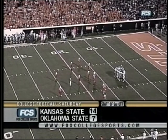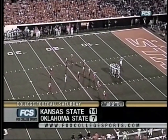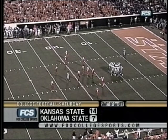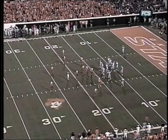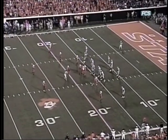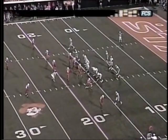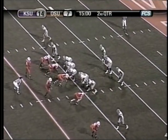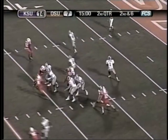Start of the second quarter here in Stillwater. Kansas State 14, OSU 7. Tonight's stats brought to you by Oklahoma Propane. Through 1 quarter, KSU with 102 yards on 21 plays. The Cowboys 16 plays for 95. Josh Freeman 10 of 16 for the Wildcats, 85 yards, while Dantrell Savage 6 carries for 36. Des Bryant with a touchdown catch.